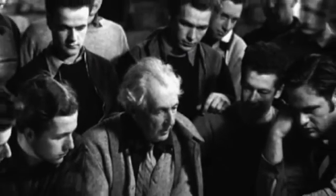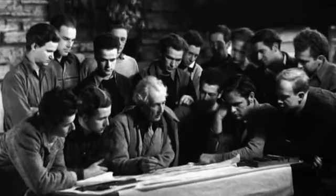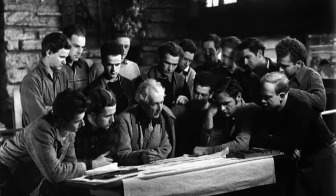He was famous throughout the world, but as he neared 70, his career seemed to be over. He had built only 2 houses in the last 7 years, and he was almost broke.